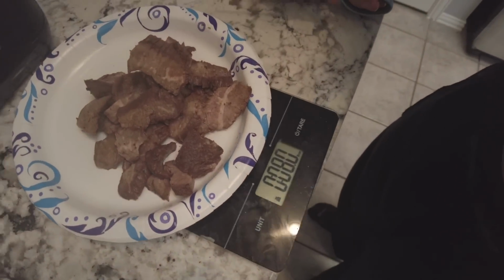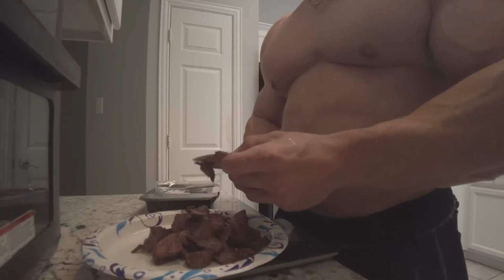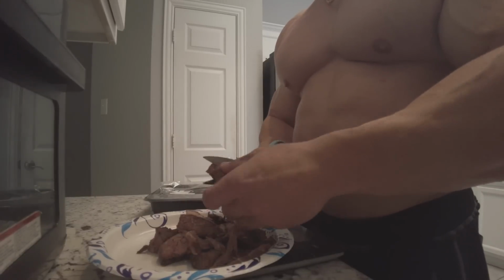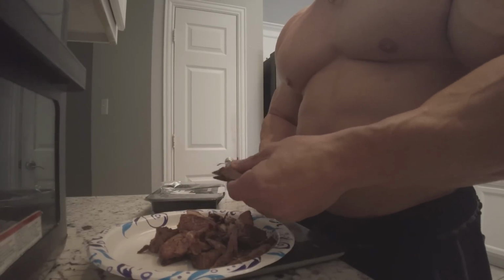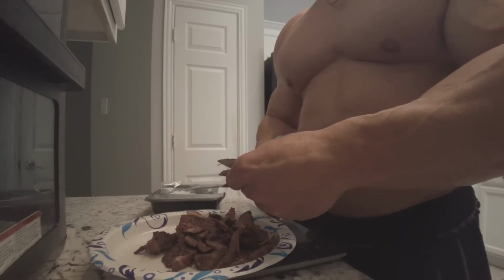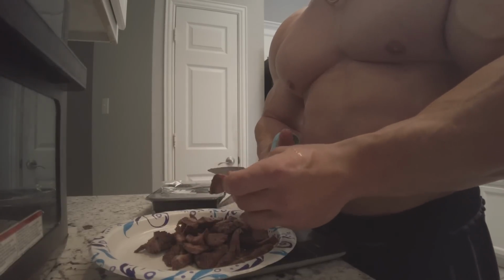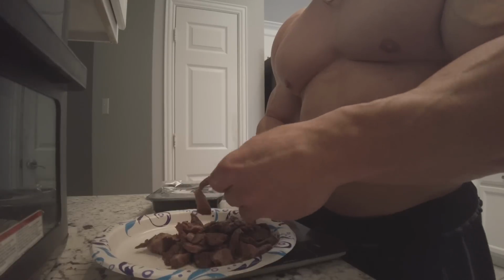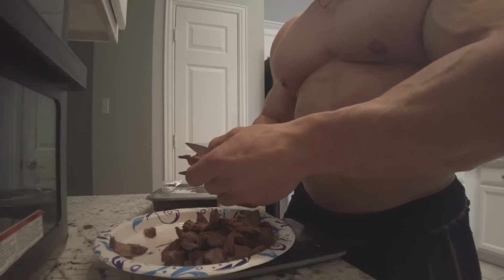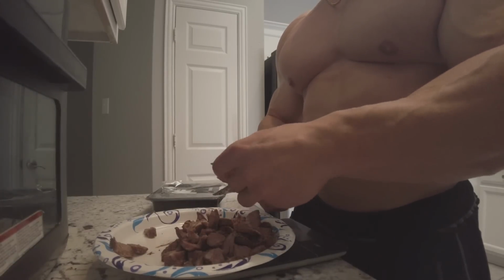Here, 8 ounces. Now I'm just gonna chop it up with some scissors, make it easier for me to eat as I do this. So I'll just chop it up on the scale here. It's really easy. And I know that you can do this with a knife pretty easy as well, but the shears just kill it. They're fast, they clean easy, and I don't have to dirty a cutting board as well, which is nice. So do this, make it easier to chew, and I also just like that the meat can get more crisp overall on the outside.